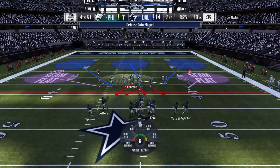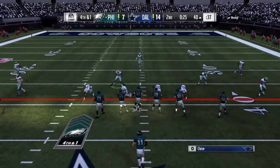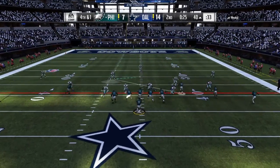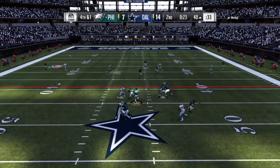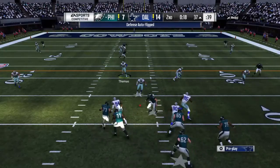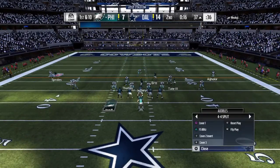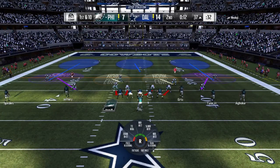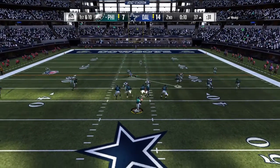They converted once earlier in this drive, but they'll roll the dice here again on 4th down. They'll go for it. It's Wentz. He can run for it, and he will. And he will have a first down as they get him to the ground at the 37. Just a gain of 3, but they'll certainly take it as they convert on 4th down.